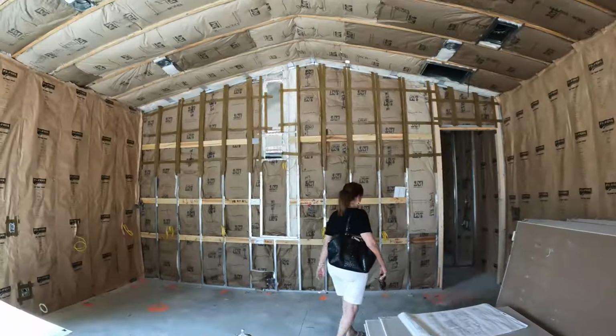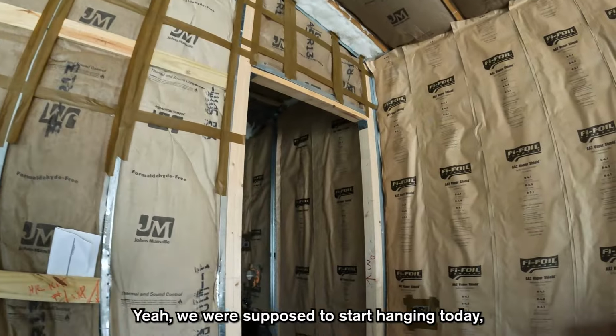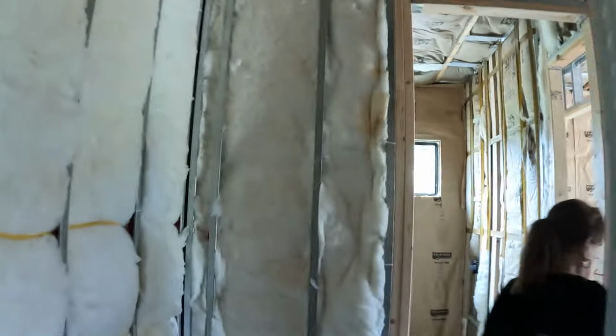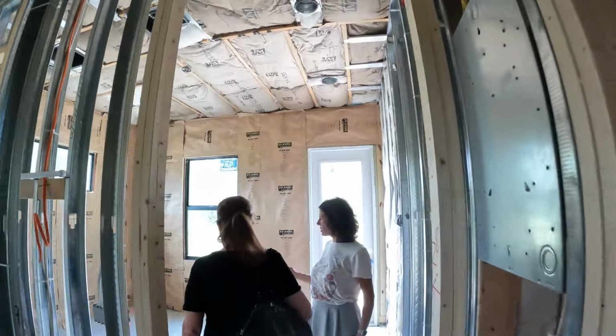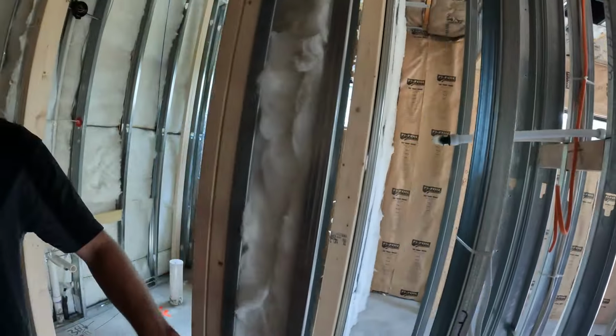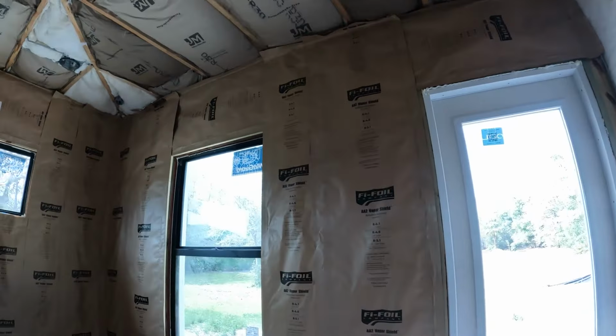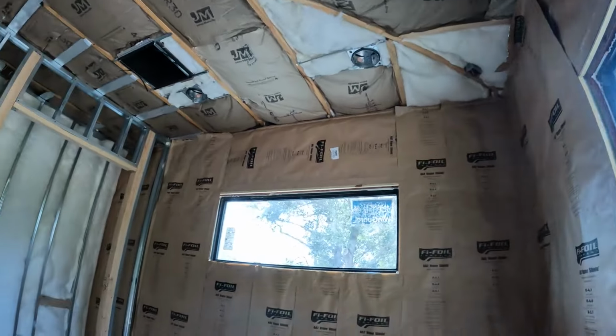Steel stud, huh? Yeah, steel stud frame. Yeah, we're supposed to start hanging today. I don't know where the guys are at. That's the way it always goes. So what's all this? This is the bedroom. That's a whole living area and kitchen out there. Well, I think this is actually the... Is this the bedroom or the gym? One of them's the gym, I think.